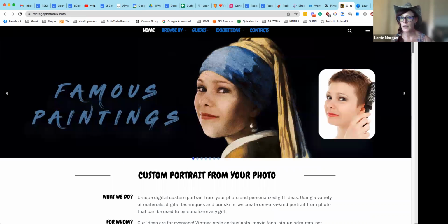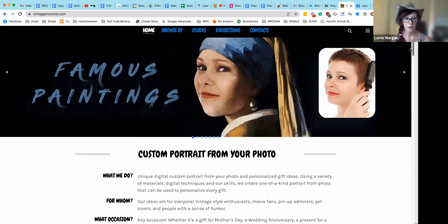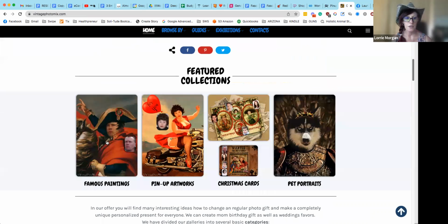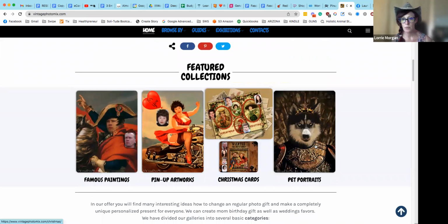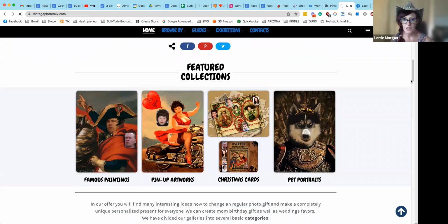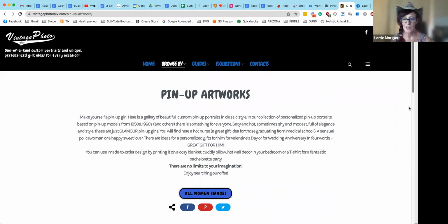Oh, this was another one that I found that was kind of similar to what Lauri does, but she does a lot of other things besides just pinups. She does pinups, yes. She does famous paintings, puts you in a scene of something, Christmas cards, pet portraits. So she's a little more variety. Her site's a little more built out, but there's also more stuff.